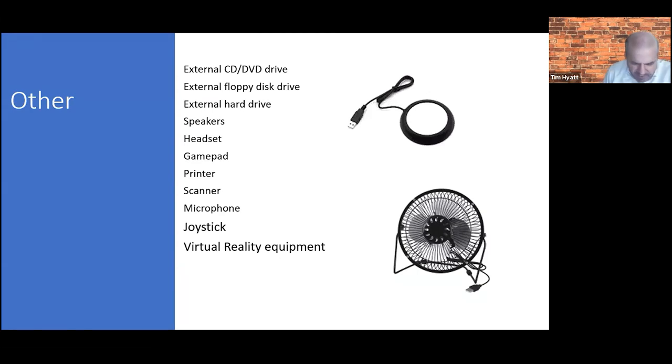Typically, you'll have a speaker set. It used to be that speakers had to be powered, so you would have a couple of different cables coming out of the speaker: the audio cable and the power cable. But some genius had this idea, why not use USB power for the speakers? So now both speaker wires, the power and the audio, just plug directly into the computer rather than going to the power on the wall.